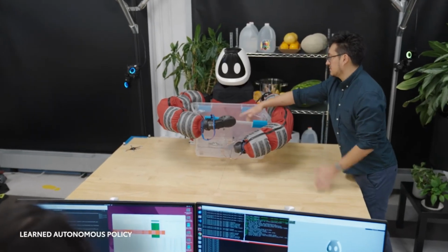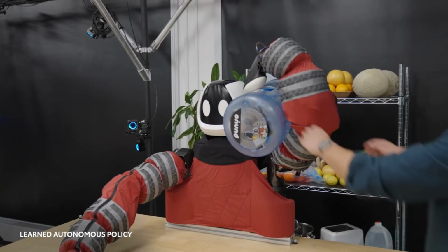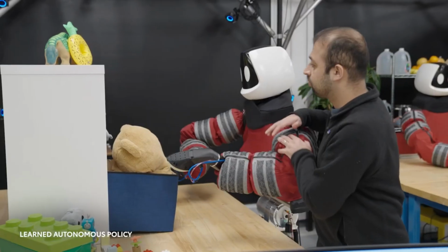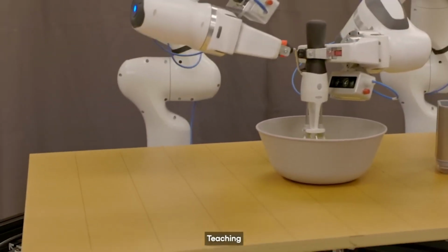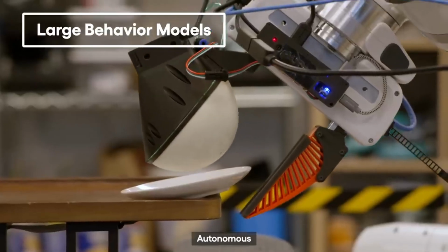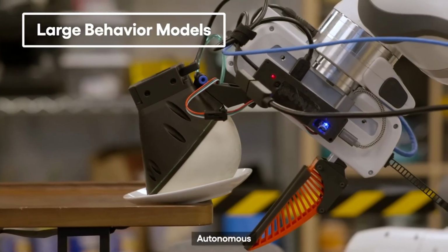TRI plans to train robots in hundreds of new skills by the end of this year and thousands by the end of 2024. Robots learn new behaviors with the help of human operators who remotely control and demonstrate tasks, typically requiring 24 to 100 demonstrations over the course of an hour or two.